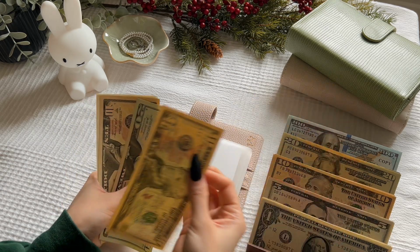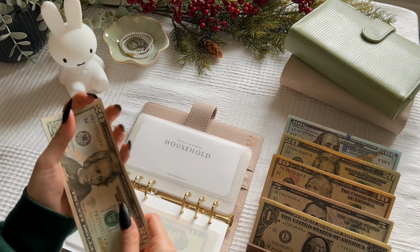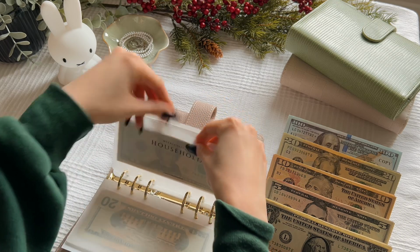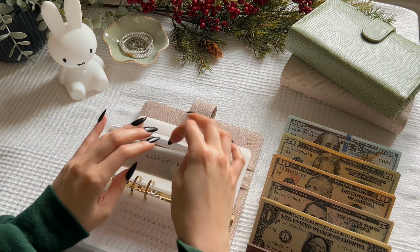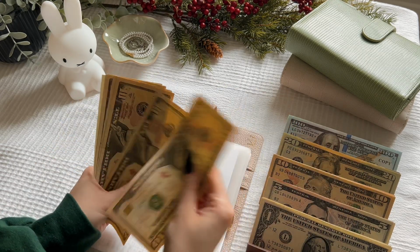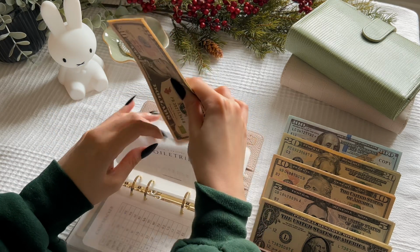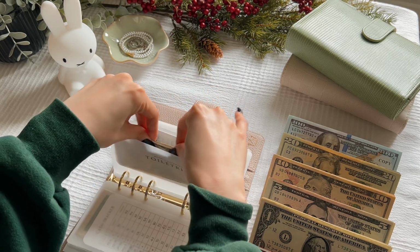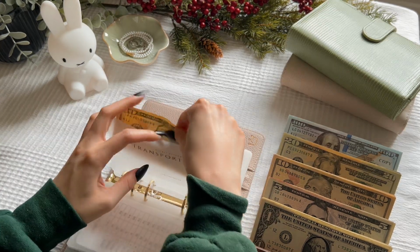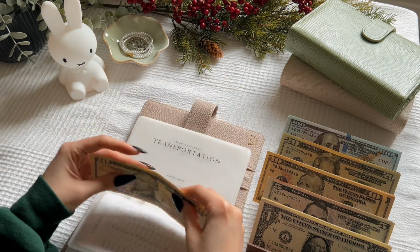Household this week will be getting a 10. So household now has 20, 30, 40, 1, 2 in household. But I hope all of you have been staying well and healthy. Toiletries is going to get a 10 as well. So toiletries now has 10, 20, 30, 40, 50, 1, 2 in toiletries. Transportation will be getting a 10. And we still have 10 from last week. So we now have 20 in transportation.